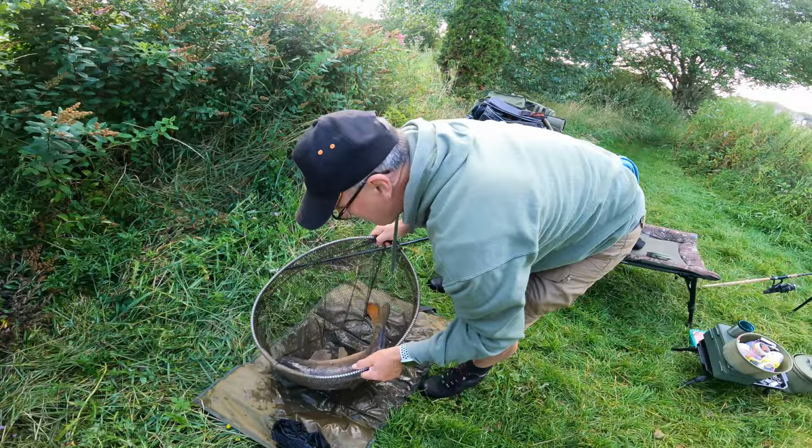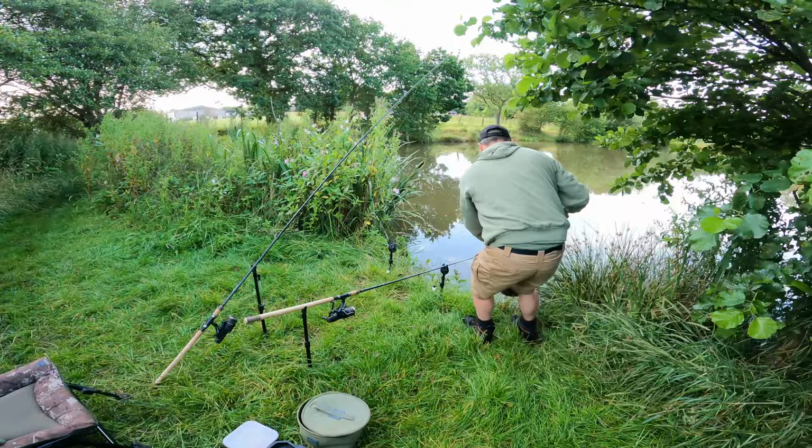It's not often you catch a double, is it, Dad? No, it's not. That's not often you catch, is it, Dad? You see, I always put him at best swim, don't I? You know what I mean?